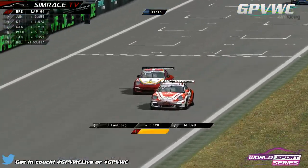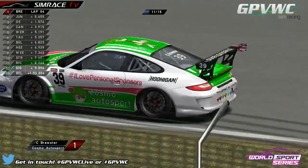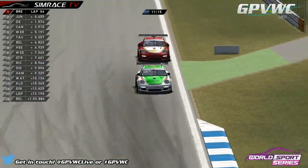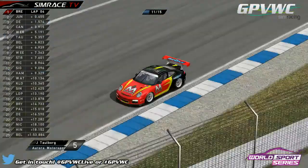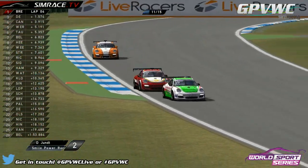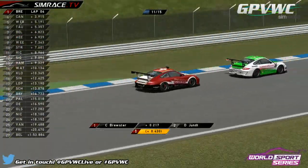Cameron Brewster only leads by 5/10 of a second. Another 5/10 eaten into his gap over the course of that lap by David Junt, the Swiss driver. As Morten Wernerson gets overtaken by his fellow Dane, Jesper Torborg into turn 1. Let's look to Junt now, who gets a really, really nice exit off of turn 2 there, coming through turn 3. He's going to tuck up into Brewster's slipstream now.